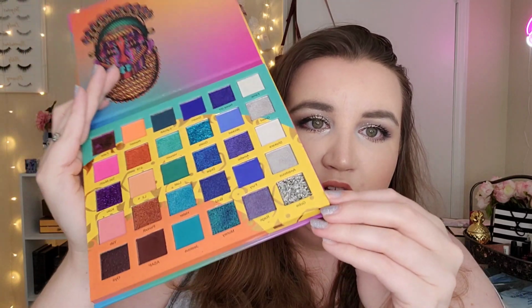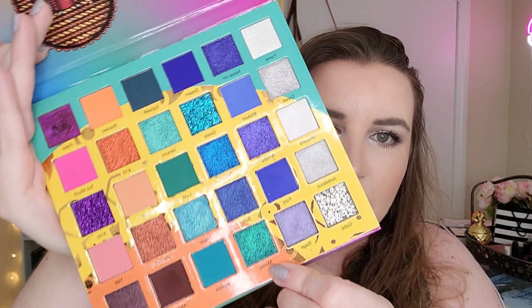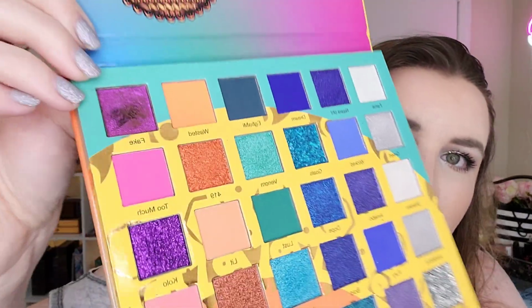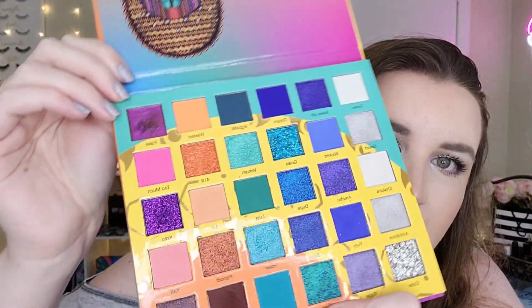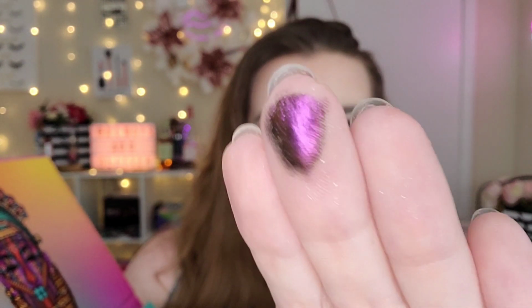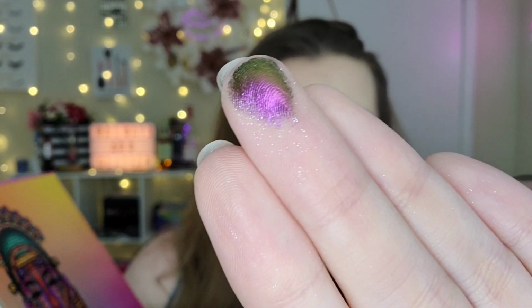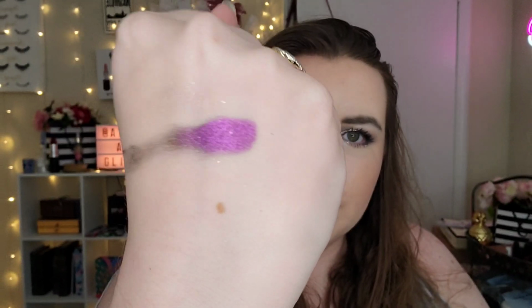It's insane. Look at these duochrome shifts in here. This is a turquoise to a darker blue. And this one is a multi-chrome, so it goes from green to pink and everywhere in between. It's so stinking pretty. Look at how that moves. There's almost a golden and a green and a pink. And that's in an affordable eyeshadow palette. How freaking stunning is that?